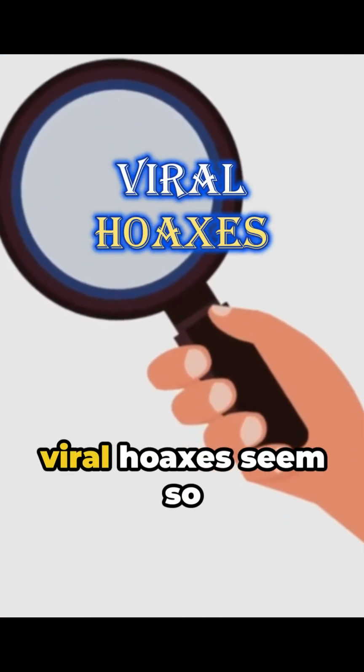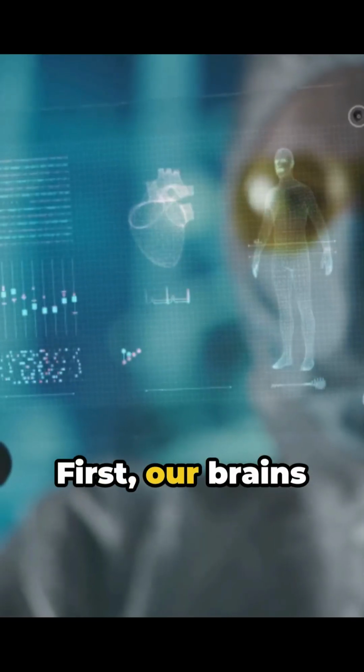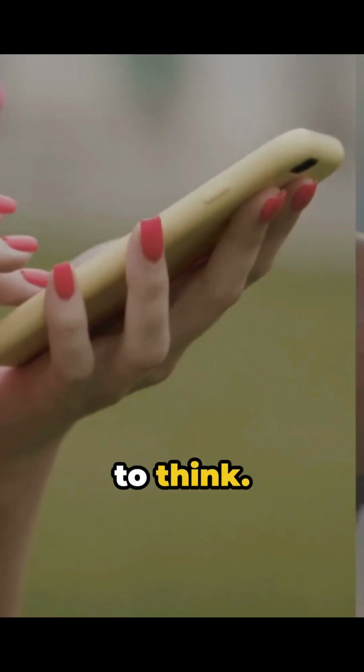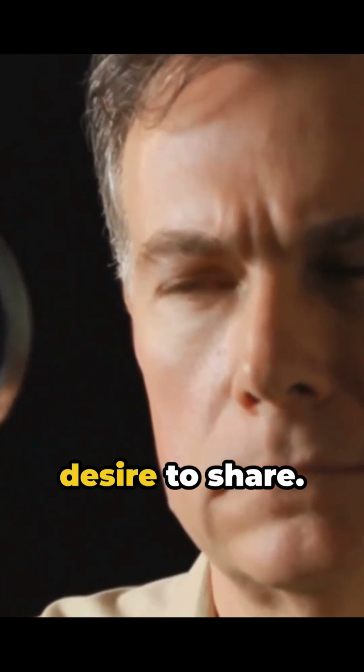Ever wonder why viral hoaxes seem so irresistible? Here's the quick rundown. First, our brains are wired to respond to threats. Hoaxes often tap into our fears, causing us to react before we have time to think. Second, the spread of misinformation is fueled by our natural desire to share.